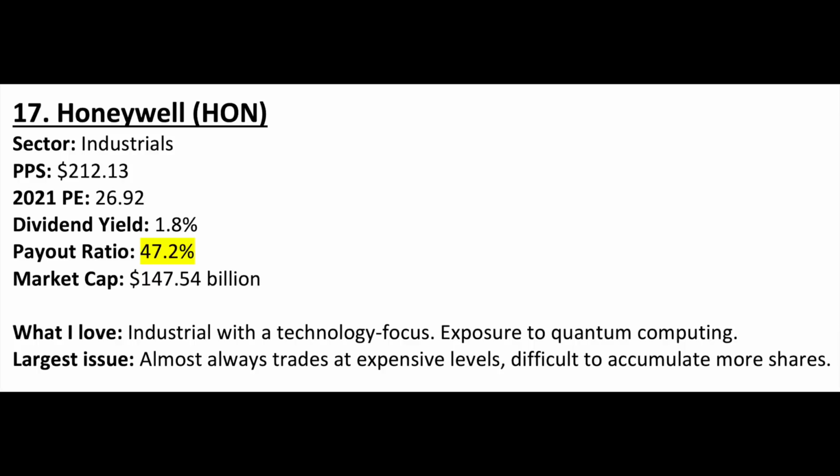Dividend yield is 1.8%. Payout ratio is really low at 47%. And there's a lot of room to grow that dividend. I like that it's an industrial with a tech focus. I like the exposure to quantum computing. The largest issue, in my humble opinion, is it always trades at expensive levels. I can never get this thing on sale, and so I end up just buying it at expensive levels.